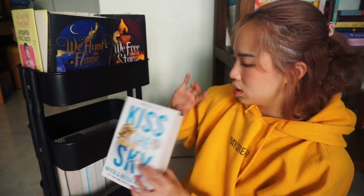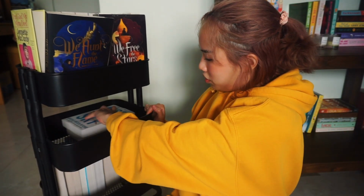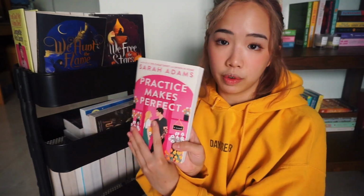This one I cannot stack like this, so we're gonna put them just lying down like that. I have three books here that I am going to be reading for a certain video, so I don't really want to read them right now. Practice Makes Perfect by Sarah Adams. I have to read When in Rome before I read this, so I'm not gonna read it right now.